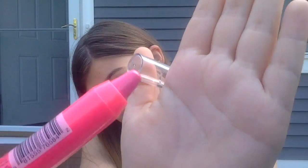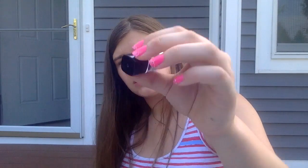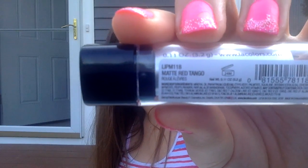It's not showing up as its true color. It's way more pink. It's more like the color of my nails, except a little bit lighter. And the next LA Colors product I got is the LA Colors lipstick, and I got it in matte. Oh, I didn't know it was matte. Matte Red Tango.